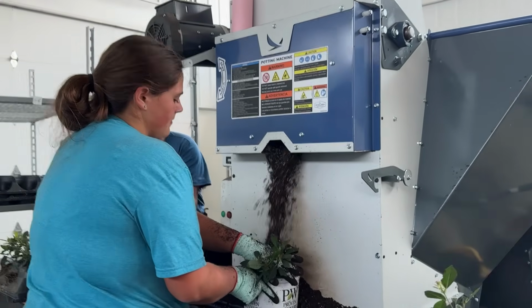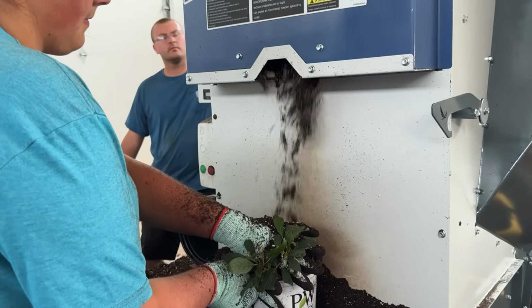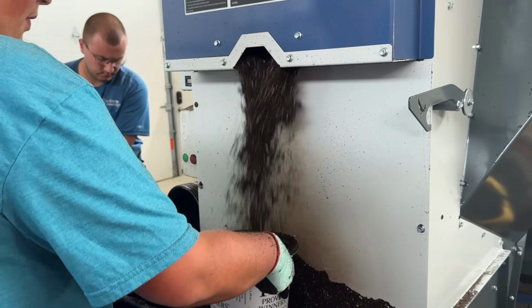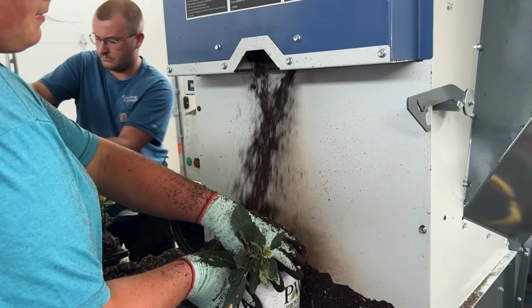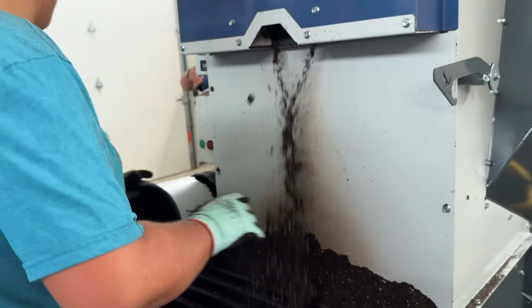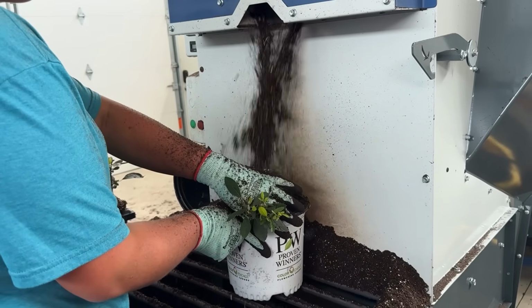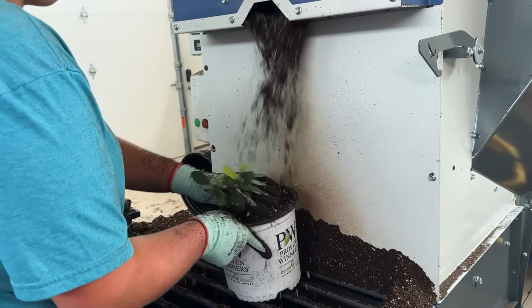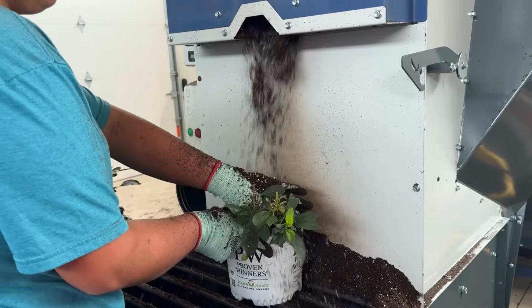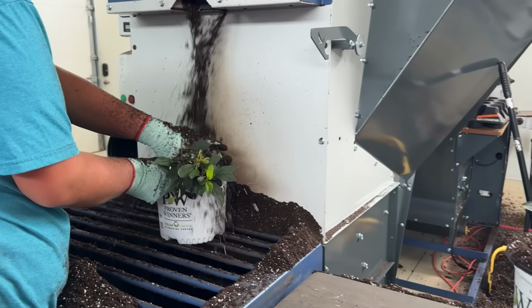So here it is from this side, how the process works. We do have control over how much soil comes out at a time, so they are able to adjust that based on what they want it to do. The soil's dropping a little bit in the bottom of the container, filling in around the edges, and sending it downward down the track.